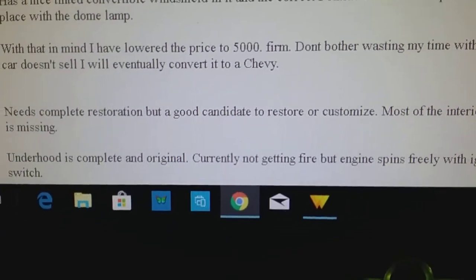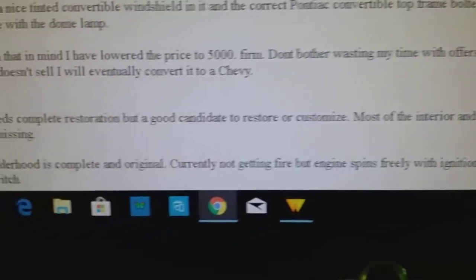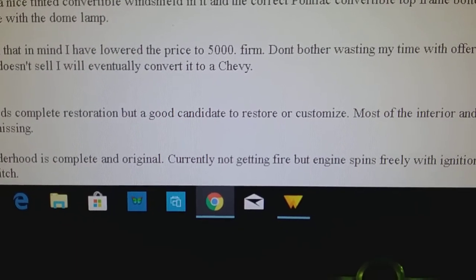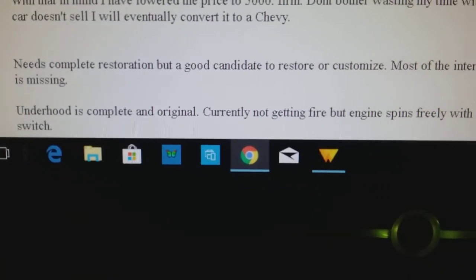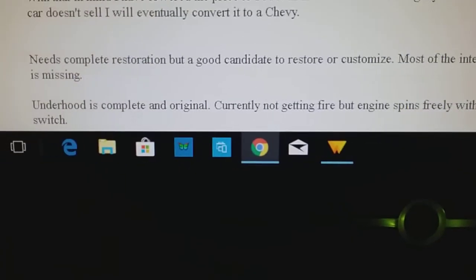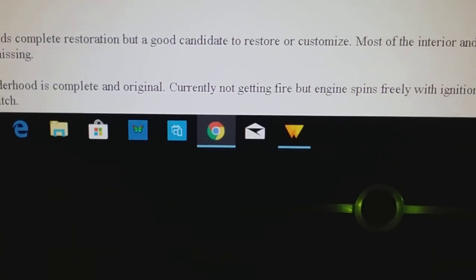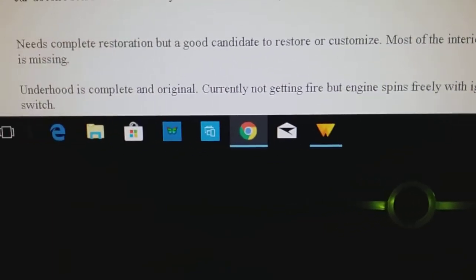With that in mind, I have lowered the price to $5,000 firm. Don't bother wasting my time with offers. If the car doesn't sell, I will eventually convert it to a Chevy. I wouldn't do that. Needs complete restoration, but a good candidate to restore or customize. Most of the interior and chrome is missing. Underhood is complete. Currently not getting fire, but engine spins freely with ignition switch.